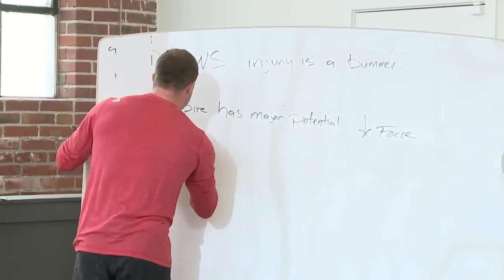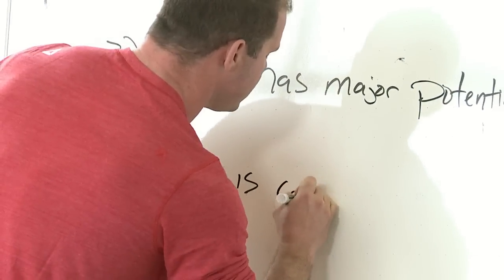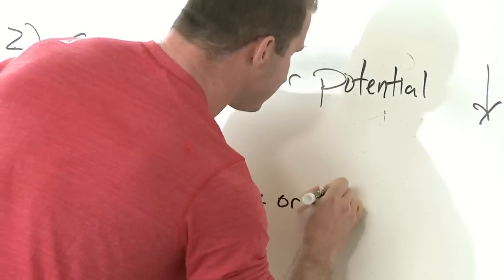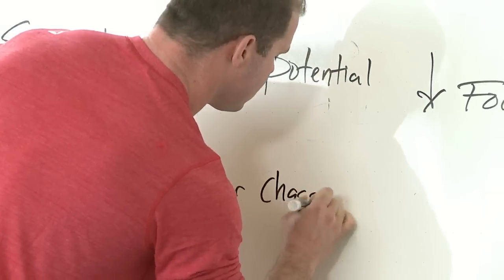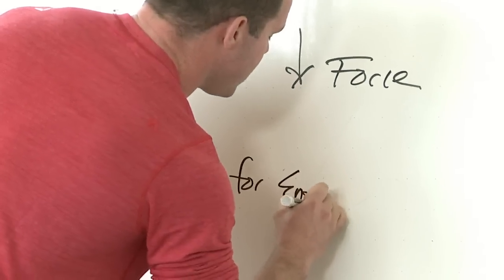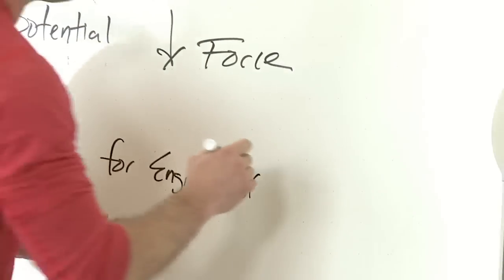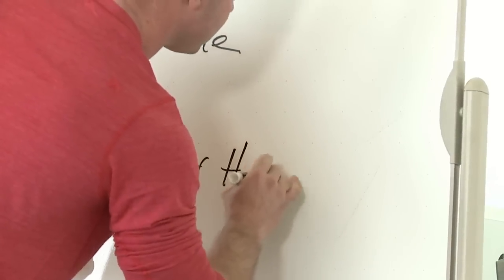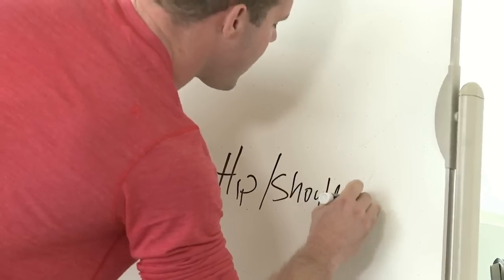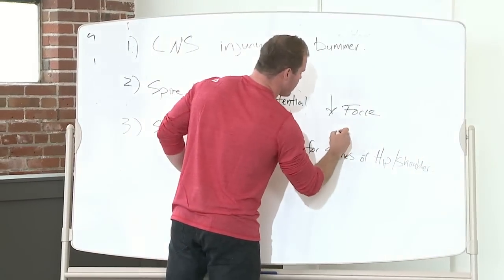The spine is the carriage or chassis for the engines, and we call these the primary engines of, wait for it, hip and shoulder. Oh, that's a language you understand. Hip and shoulder. Okay, so what's happening is that we call these the primary engines.